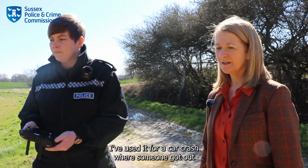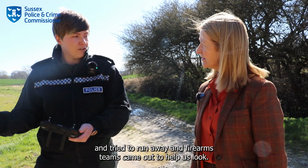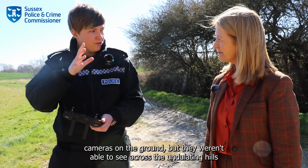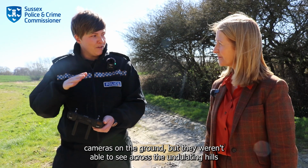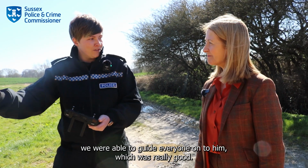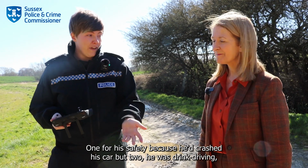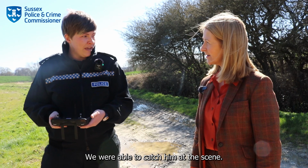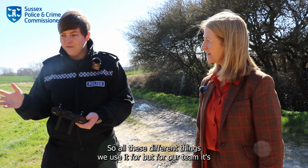I've used it for a car crash where someone got out and tried to run away. Firearms teams came out to help us look, and they've got thermal cameras on the ground, but they weren't able to see across all the undulating hills, whereas the drone went up and went, well, he's there. So we were able to guide everyone onto him, which was really good. One, for his safety, because he'd crashed his car, but 2, he was drink driving. We were able to catch him at scene. Amazing. So all of these different things that we use it for.